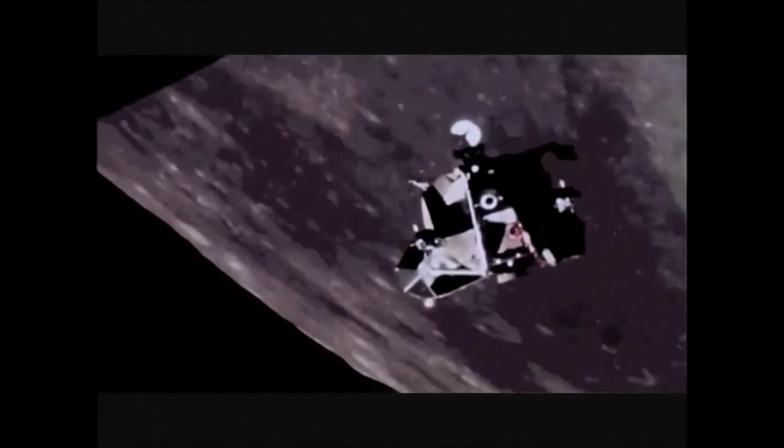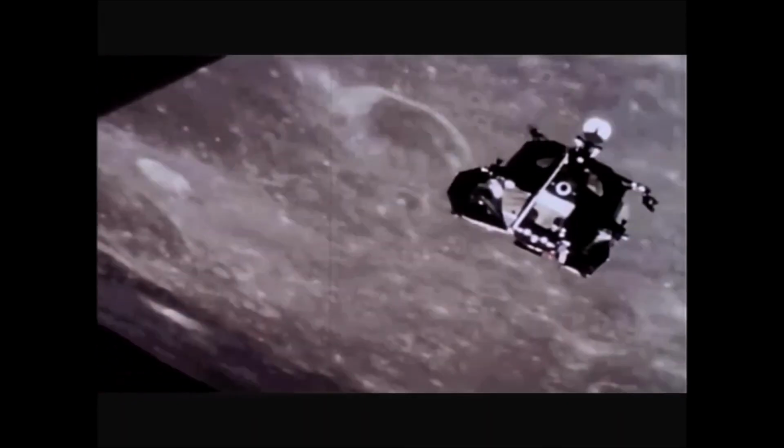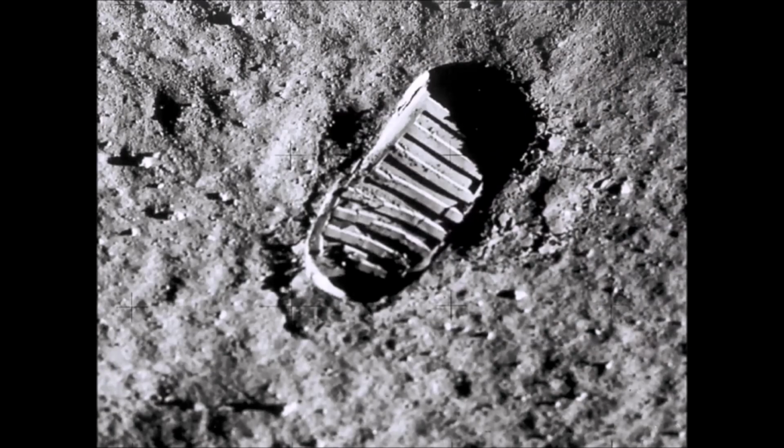If you were to go up onto the moon today, you would still see the footsteps of Neil Armstrong and Buzz Aldrin. This is because there is no wind on the surface of the moon, unlike Earth, so the footprints would be undisturbed.